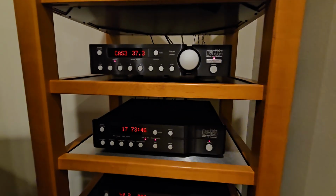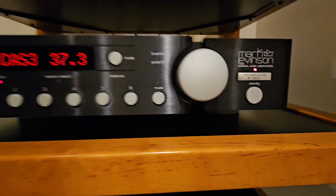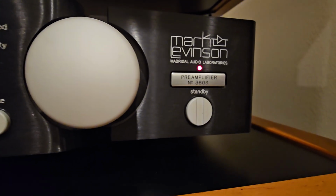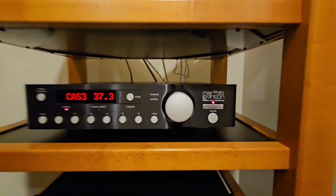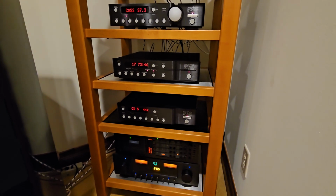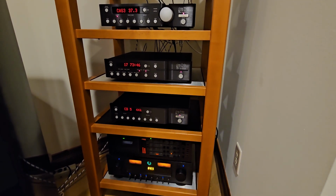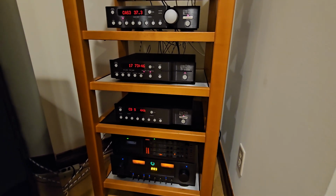And then above it, my preamp, again, 1990s vintage, best of the best, 380S Mark Levinson. I think what I've assembled is a pretty incredible system. And with the 23.5 amplifier and the Energy speakers, I pinch myself every day.